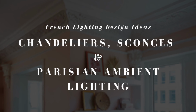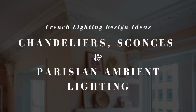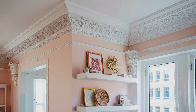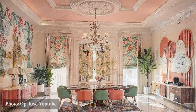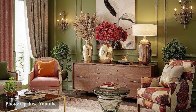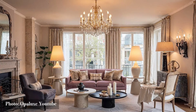French lighting design ideas. Chandeliers, sconces, and Parisian ambient lighting. Light in Parisian homes serves both practical and poetic purposes.